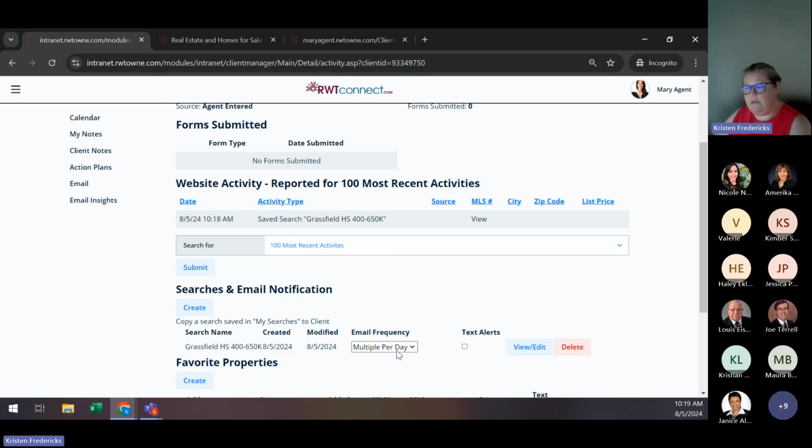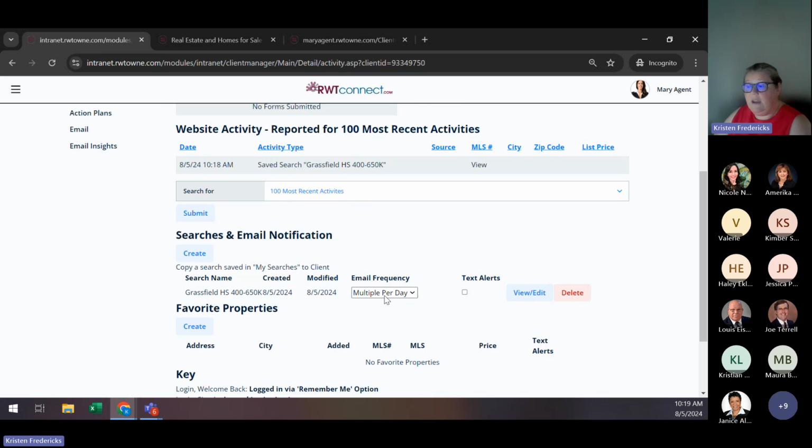So that's going to go out when those listings change versus a daily wrap up, because we changed that there. If there are too many emails, you could certainly change it to daily if you needed to. So you can go ahead and change your email frequency. I do like to note the email frequency here because if you get to a point where somebody is not looking anymore, maybe they've gone ahead and put in an offer, they don't want to receive the emails anymore, you can certainly just go ahead and turn that off if you want to.